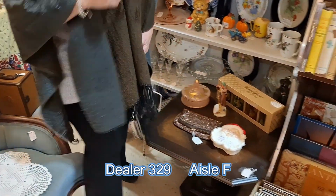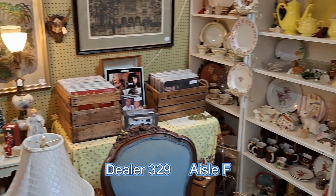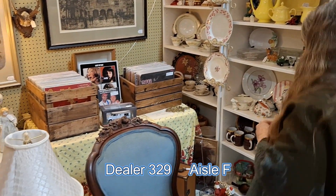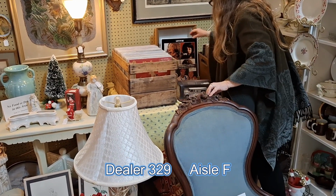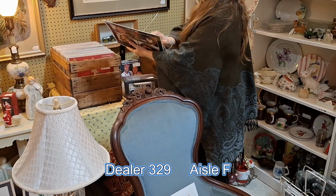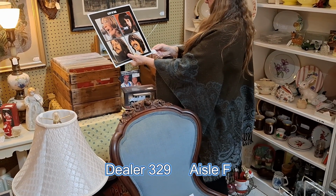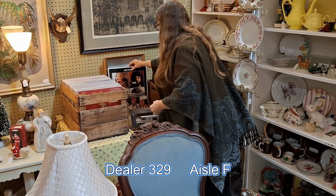Yeah, this booth, they have a lot of records. The LPs in the back of the booth, I didn't even see those the other day when I was over here. I didn't realize. Yeah, look at all these. They got a lot of them back in the back, but also up front here they have some too. And here's a Let It Be tin sign. Let It Be, $47. The Beatles.